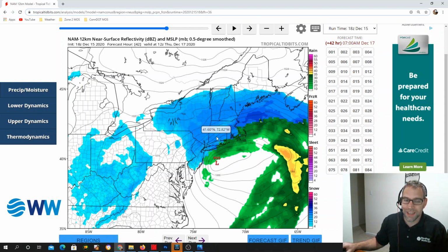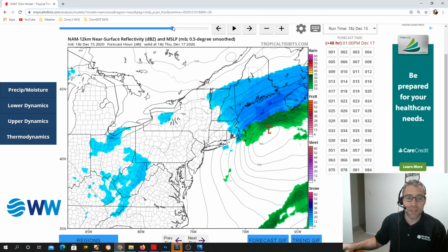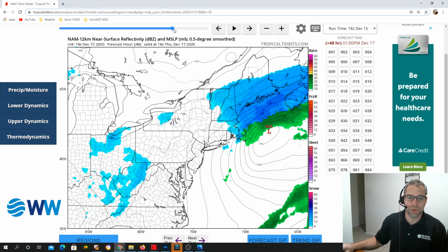Further to the north and east, you're dealing with mostly snow. All the mixing is down on the coast, so the eastern Connecticut coast, southern Rhode Island, out towards Cape Cod. That's where you're mixing, and with sleet, maybe even some rain occurs as this storm pulls away. But look how fast this is out of here, guys. We're out of Pennsylvania and New Jersey by Thursday morning. We're talking like 7 to 10 a.m. in the morning, and then it's out of New England by the time we reach the afternoon hours.